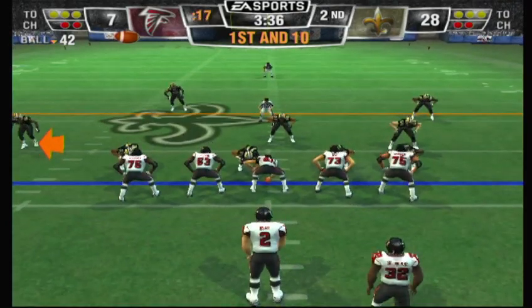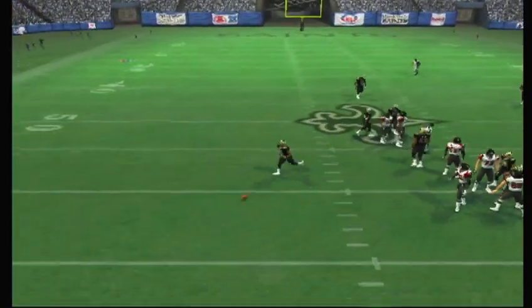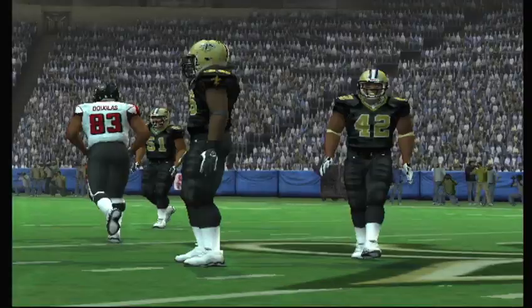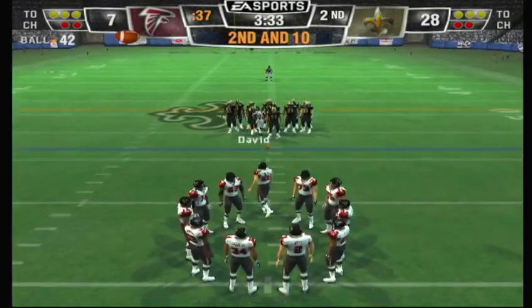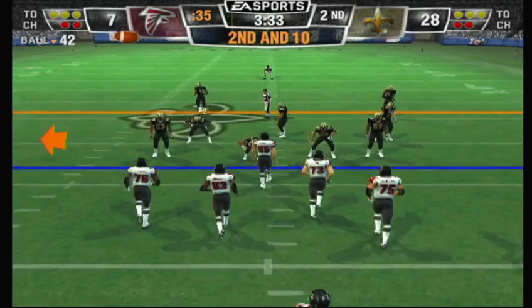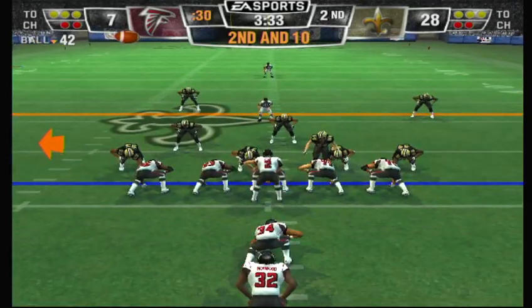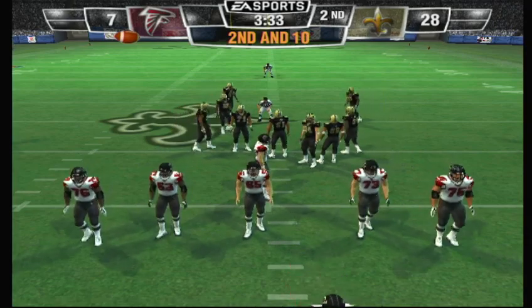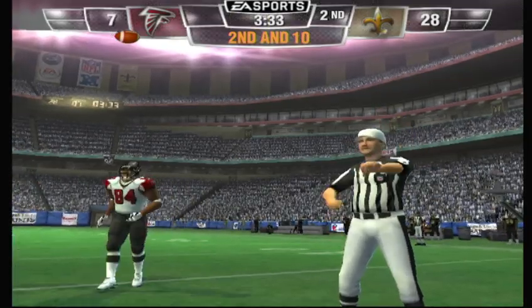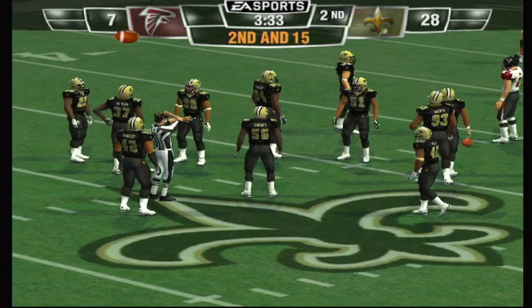The Saints go with a four-man front. Knocked away. Jenkins was unable to make the catch on that pass attempt. Jenkins, the intended receiver on the play. Second and 10. Ball on the 42-yard line. New Orleans goes with a four-man front. And it looked like they jumped early. Dead ball. False start on the offense. Number 84, still second down.